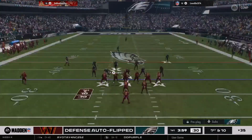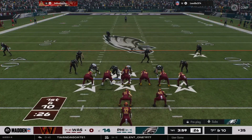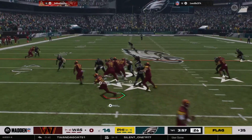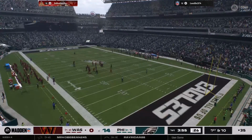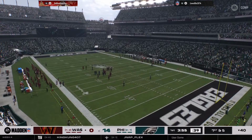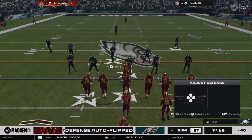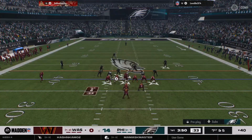Commanders starting out in a good spot here as they get set. 1st and 10. Here we go. Sending him on the dive. And they take him down, but there's a flag on the play. Easy call for the officials there. He was offsides at the snap, and that's going to cost him. A 1st and 5 to begin this drive following the penalty.